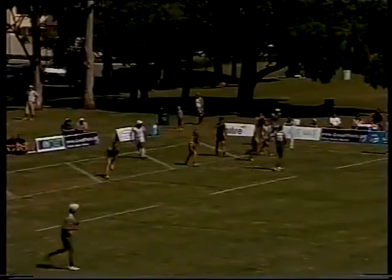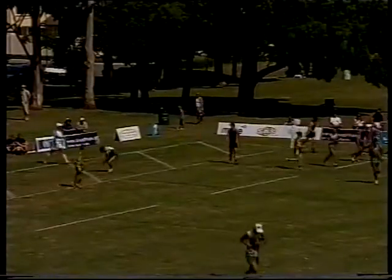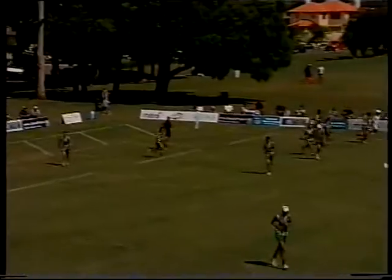Yes, as we see there, Manawatu getting over for the first touchdown of the match from the initial set of 6 there. They lead 1 touchdown to 0.